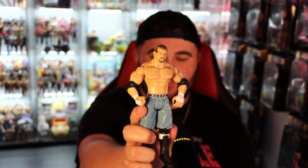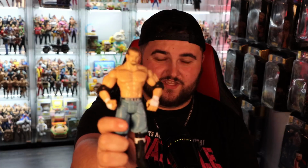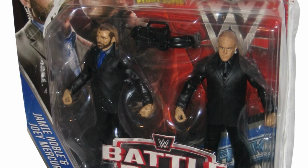So, starting things off, we have a very underrated mid-card guy. He actually works in WWE right now as a producer. We have Jamie Noble, which I'm surprised Mattel has not made a new Jamie Noble figure, especially in this attire here. The only Jamie Noble Mattel we've ever gotten was the J&J Security when he was managing Seth Rollins, but for my Ruthless Aggression collection, I figured why not add Jamie Noble. He was a very underrated cruiserweight around this time, and somebody whose work I really enjoyed.